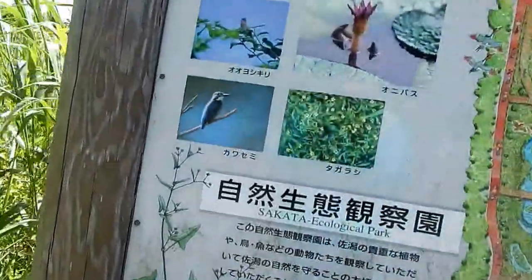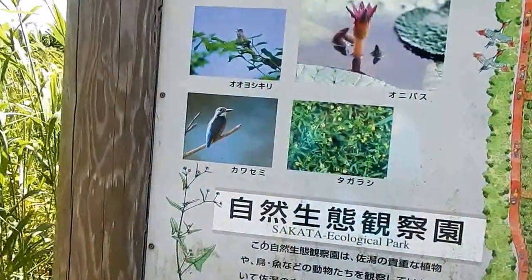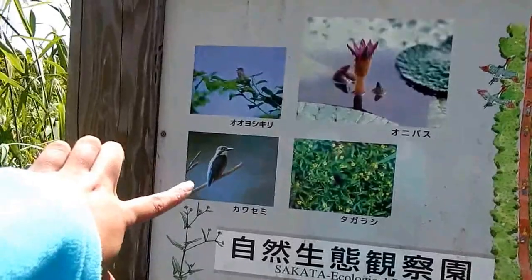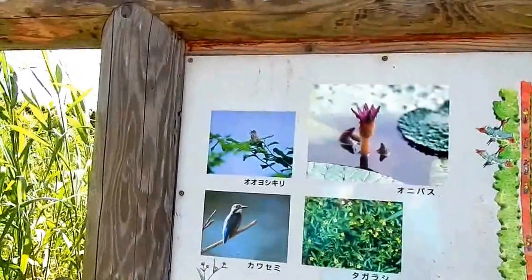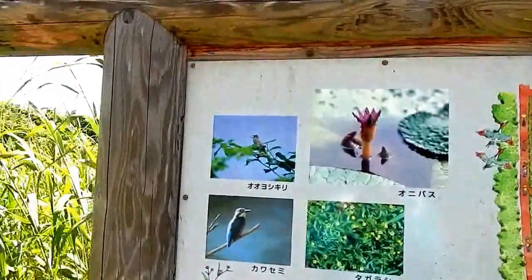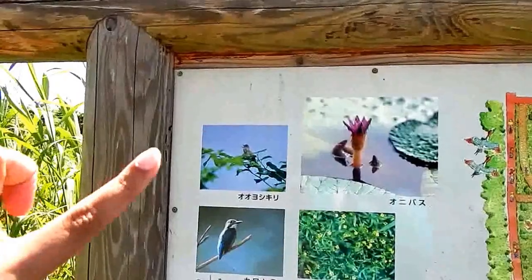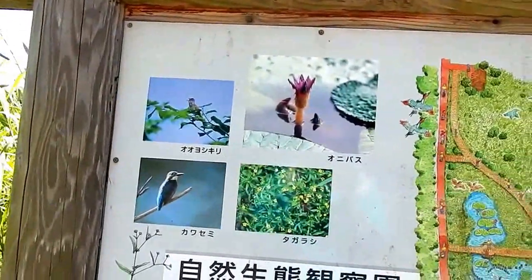What is that? Kawasemi? Kawasemi is a bird here. It looks like a kingfisher almost. And then what is that? Oyoshikiri. Oyoshikiri is this bird up here. Interesting.